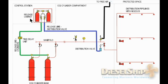So the release cabinet has two pilot cylinders, and it is enclosed inside a cabinet which has a door. Once the door is open, it gives audible and visual alarms, and also it might trip some ventilation fans and stop some fuel pumps. It varies depending upon the ship, but usually it must definitely give an audible and visual alarm, and it should stop the ventilation fans.